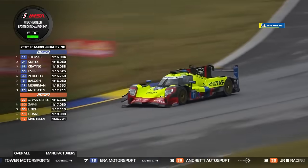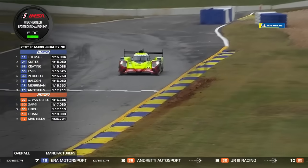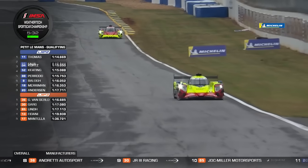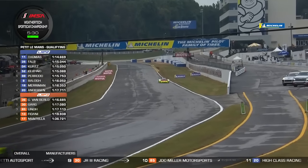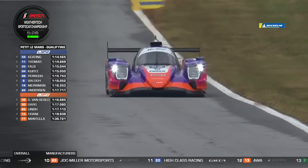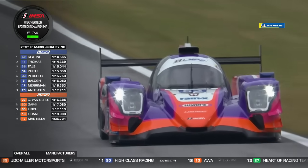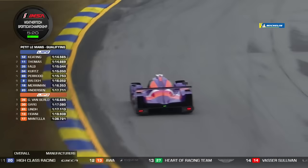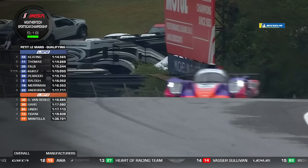Is that Ben Keating, the well-known Mazda MX-5 driver, that is out there at the moment? He has an absolute ball out there. Stephen Thomas improves to a 1:14.669. So he's the first into the 14s, quickly followed by Ben Keating, who in fact goes quickest with a 1:14.565.